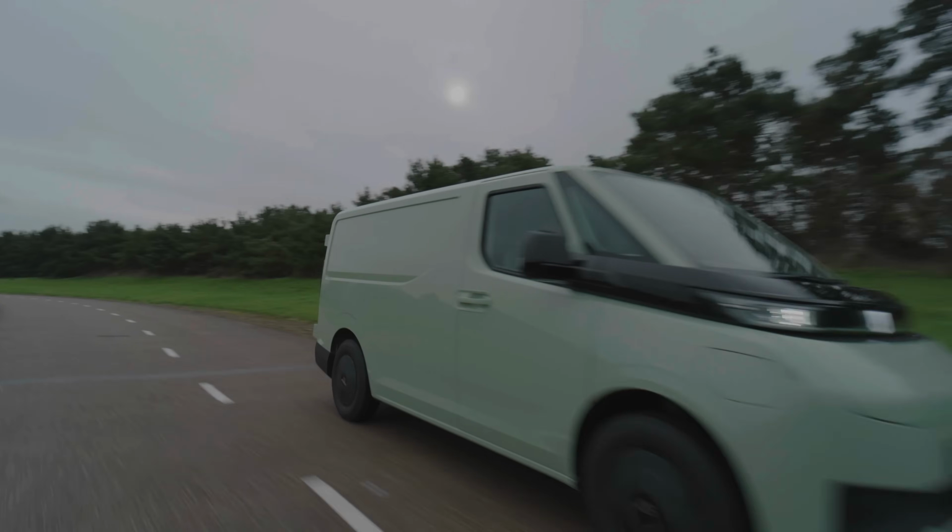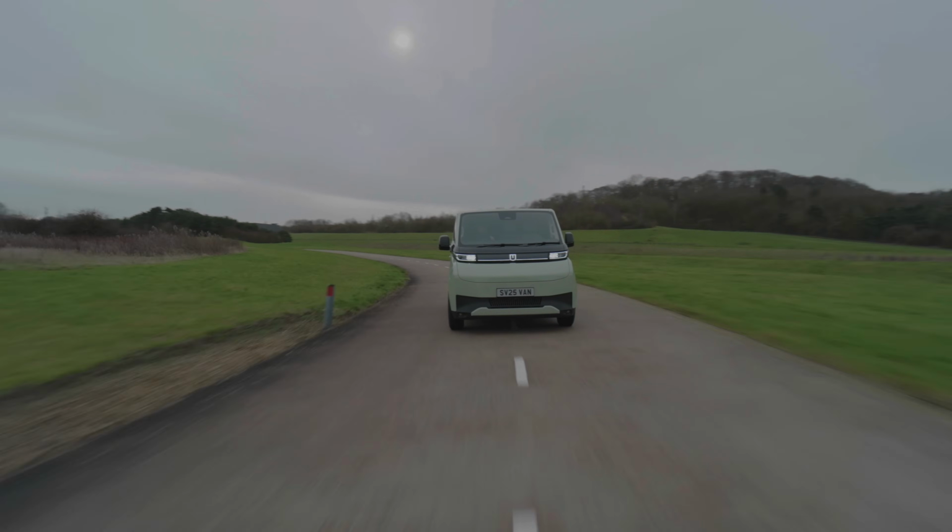It is a drive-by-wire system that the van has, so there is a lot done through electronics and stuff like that. But maybe that's one downside, or maybe it just takes a little bit of getting used to in some ways.